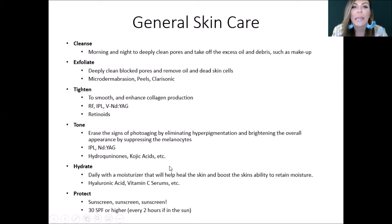Okay, so tone. Erase the signs of photoaging and eliminate hyperpigmentation and brighten the overall appearance by suppressing the melanocytes. So the IPL and Nd:YAG help so much with tone. Those melanocytes that are producing very large dark granules because you have compromised them with sun exposure. So it's able to help suppress them from producing those really large granules, but additionally removing the dark spots that are already on their skin. So it just gives them a beautiful tone.